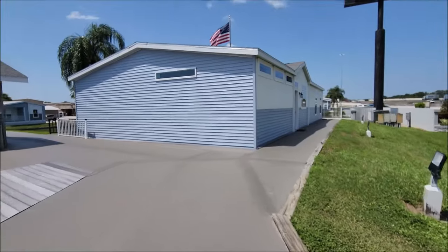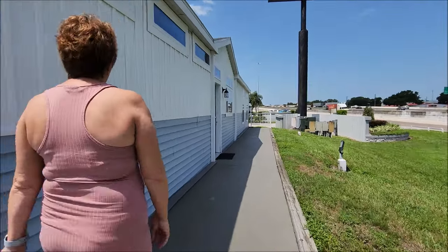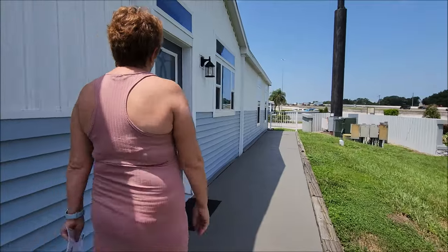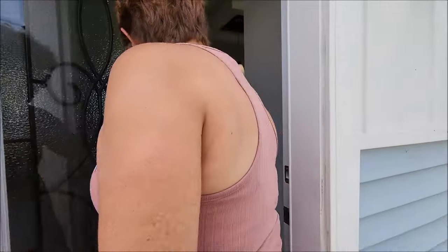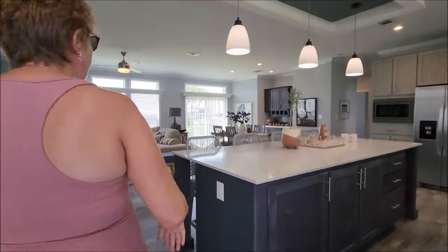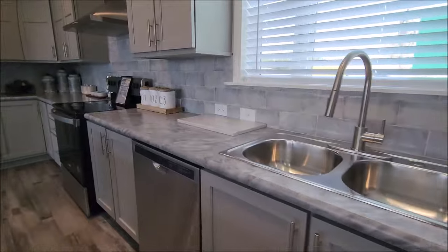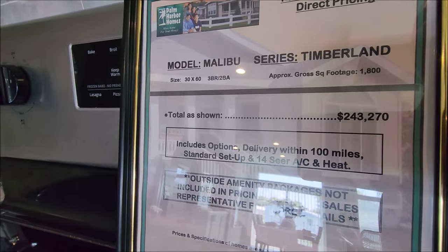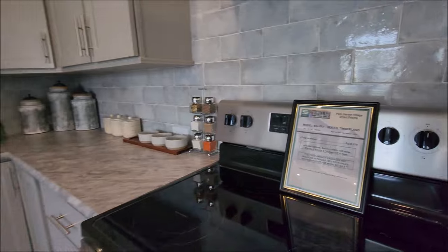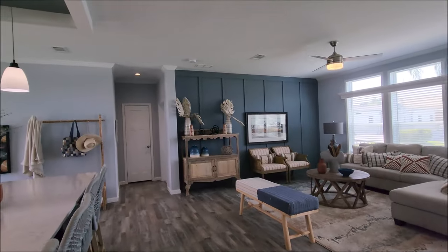All right, now let's go to this one. Let's see what this one is. Ooh, look at that big old window right there. This one, Malibu. Your front doors you can choose and have any design on your front door. Oh baby, this is nice. $243,000, 1,800, three bedroom, two bath. This is 30 feet by 60 feet long. And it is very open and spacious.